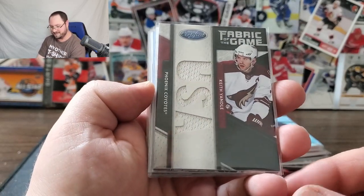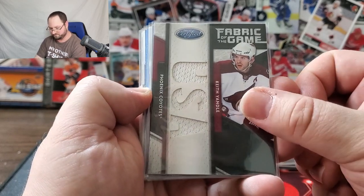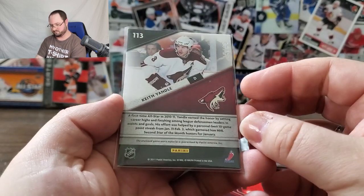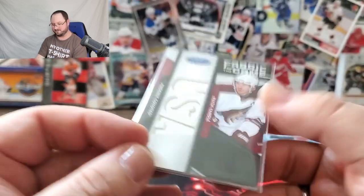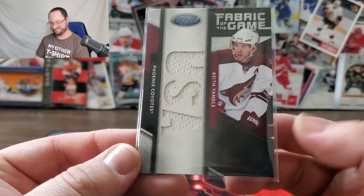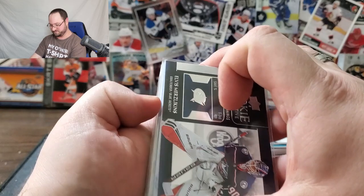A Fabric of the Game, a beautiful USA die cut jersey, Keith Yandel. Now this one's got to be numbered. Yes, it is. Numbered 15 out of 25. Whoa, nice. I like that. What else did we get?